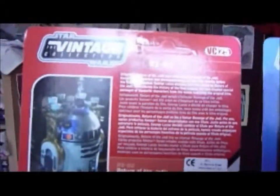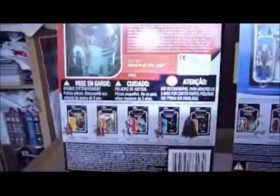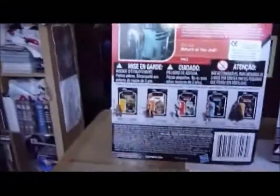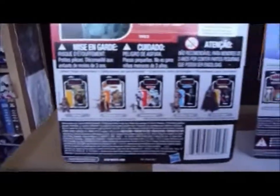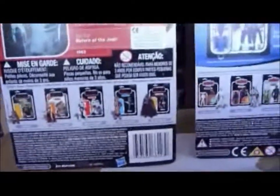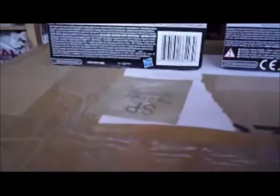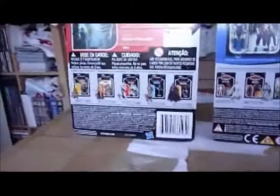I'll show you the... Okay, here's the backs of the cards. So you've got the Canadian card there with the four languages. The R2's BC-25. And there's other figures in the range. I'd like to get that Princess Leia slave outfit. I've got the Wicket. I've got the B-Wing pilot. Oh, these are all the Revenge figures, aren't they? Cards. Okay. And you've got a UK import sticker there.